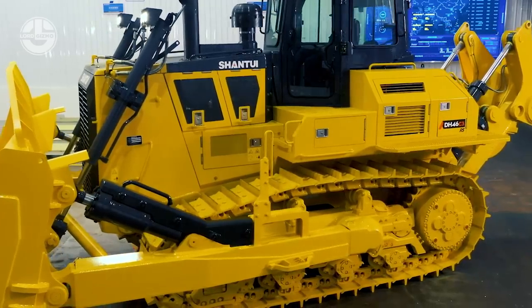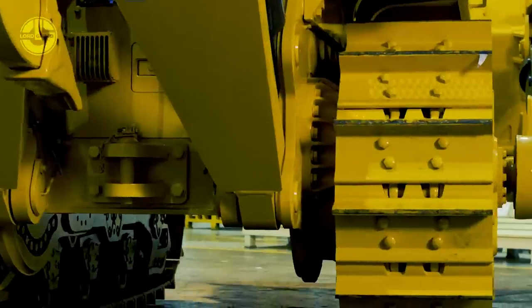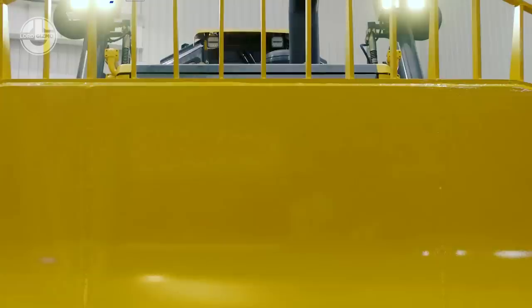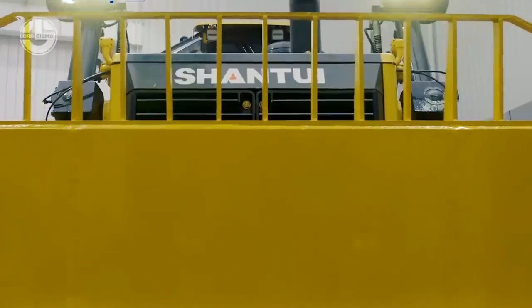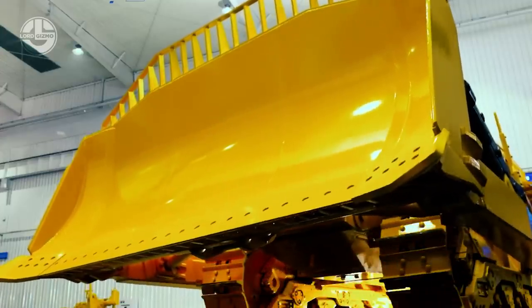The chassis system has a long ground length and a high ground clearance. And the Type K suspension structure of the track rollers ensures steady driving and superior traffic ability. Interestingly, you can buy one right now off Alibaba for $200,000.